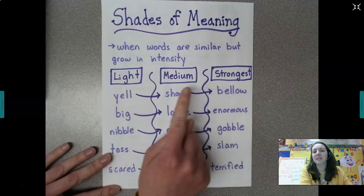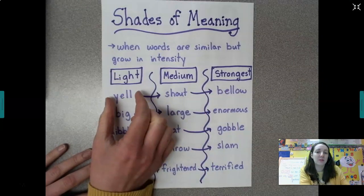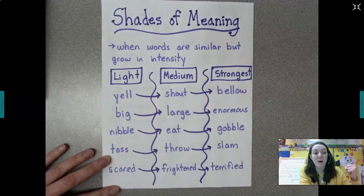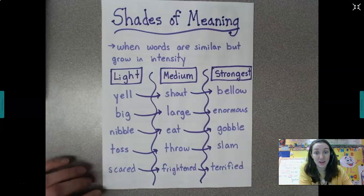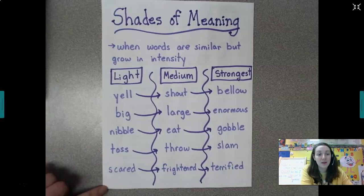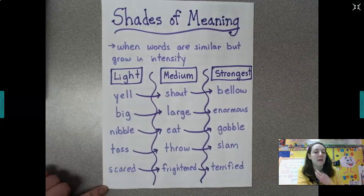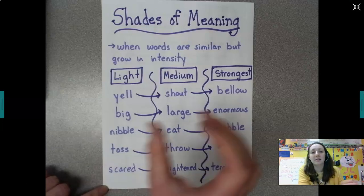These words all mean sort of similar things, but if I say someone's yelling, it's a little less serious than someone bellowing. If someone's bellowing, that is really, really intense, right? It's very loud, very extreme. So they mean sort of the same thing. It's still the action of making loud noises through your throat, but it's more serious.